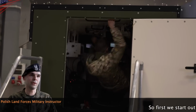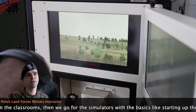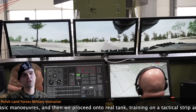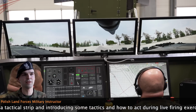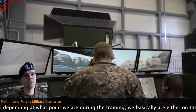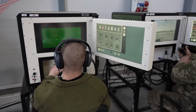We start out with the theory in the classrooms, then we go to the simulators with the basics like starting up the engine, some basic maneuvers, and then we proceed onto real tank training on the tactical strip, introducing some tactics and how to act doing the live firing exercises and such. So depending on at what point we are during the training, we basically are either at the simulators or on real tanks out in the field.